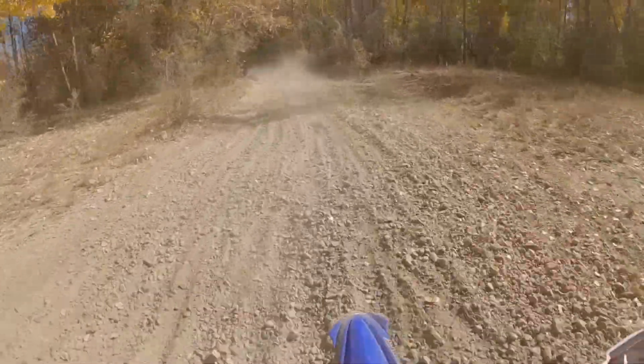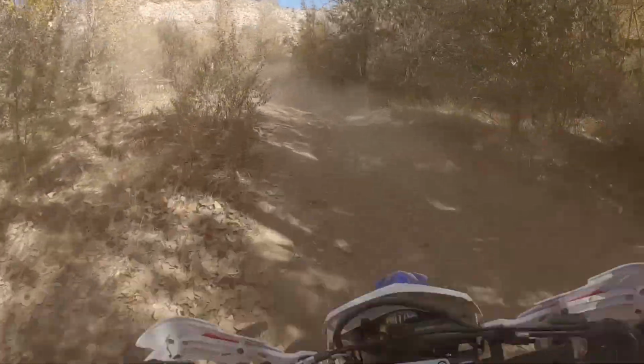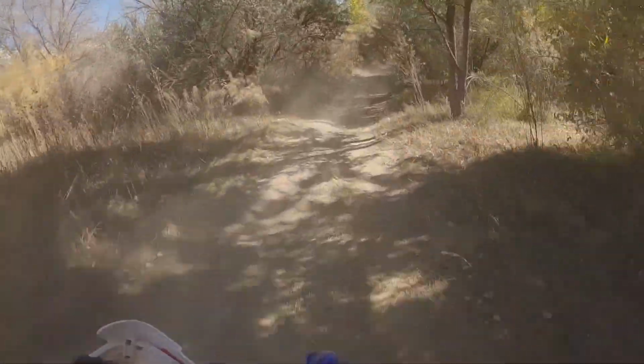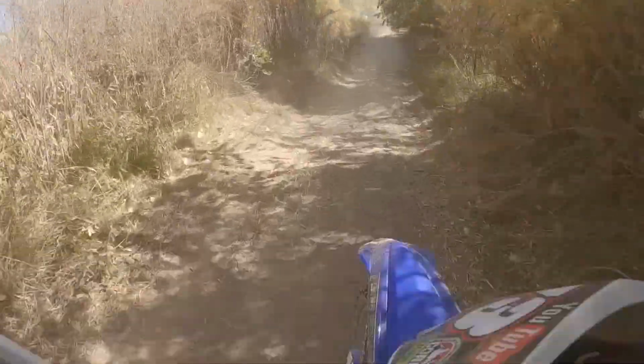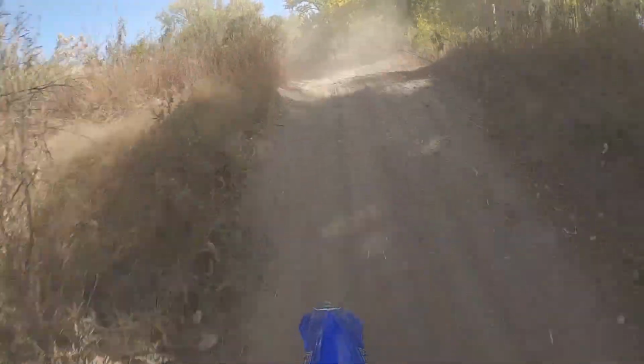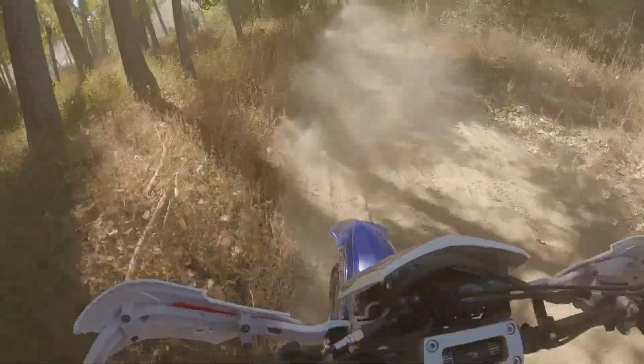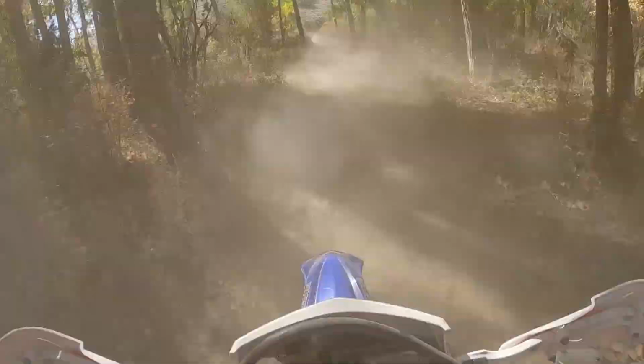There's some more of it. It starts to open up here a little bit. You can see it's not quite single track now. It's a little bit wider. You can see some riverbeds there to your left, or the river is to your left. I blew this corner right here every time. I always came over it and overshot it. Couldn't get it right in any of the tests.